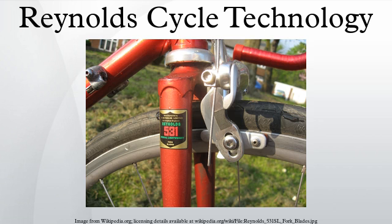In 1897, the company patented the process for making butted tubes, which are thicker at the ends than in the middle. This allowed frame builders to create frames that were both strong and lightweight. Reynolds introduced the double butted tube set 531 in 1934.